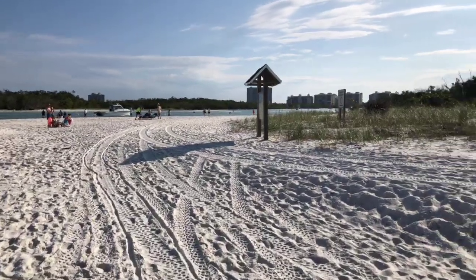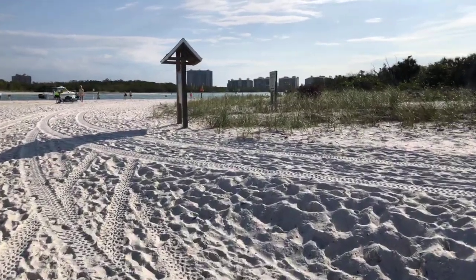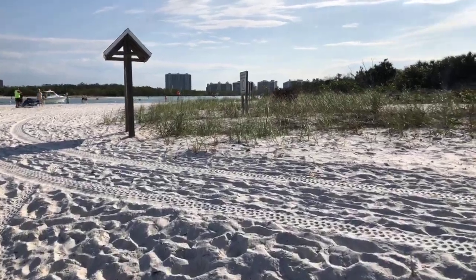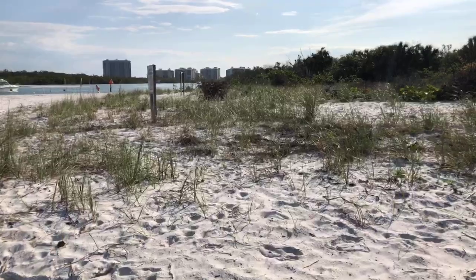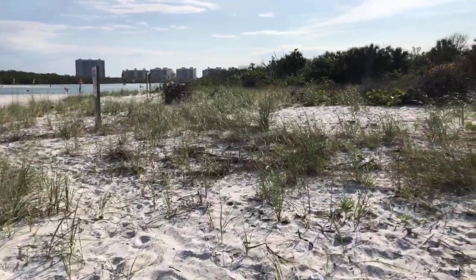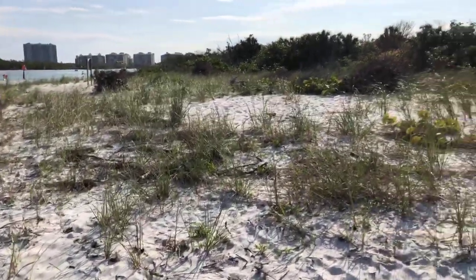Our sea oats are all starting to come back over here, this grass. It was all buried by sand from Hurricane Irma in September. They're just starting to come back. All these sea oats.